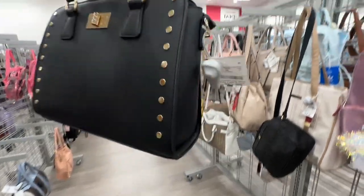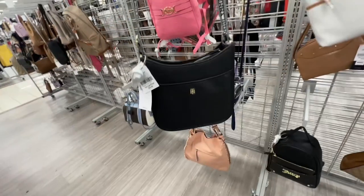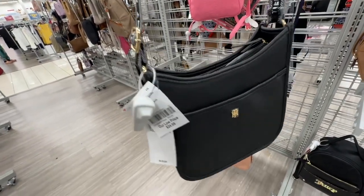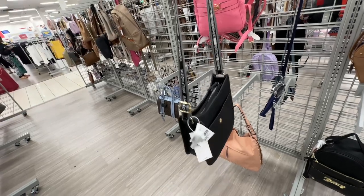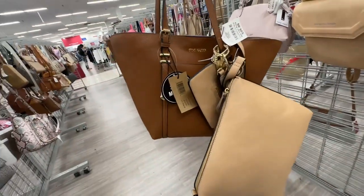And this is $22. Or this is Tommy Hilfiger crossbody. We have a pocket in the front. The back is plain zip top. Look at this shoulder strap. And this is $25. So look at this Steve Madden that I found.